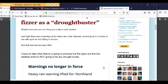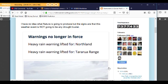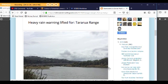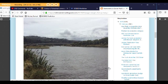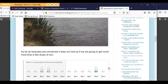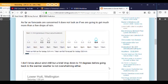I have no idea what nature is going to produce, but the signs are that this weather event is not going to be any drought buster. So their warnings for heavy rain have been lifted for Northland and for Tarara Range. And there it is. Just cloudy. As far as forecasts are concerned, it does not look as if we're going to get much more than a few drops of rain.